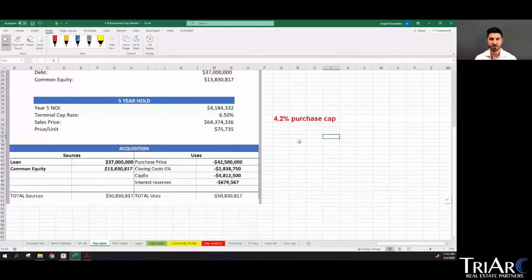That is extremely, extremely aggressive. You should calculate your cap rate right out of the gate. So that was 4.2%. And for me, I would have probably passed right there. But if you're curious, you can keep looking.